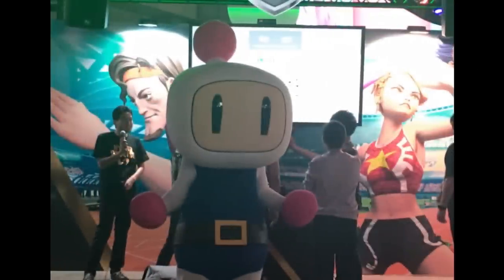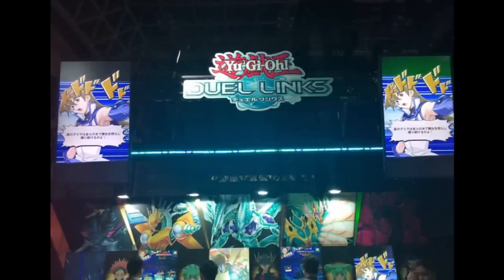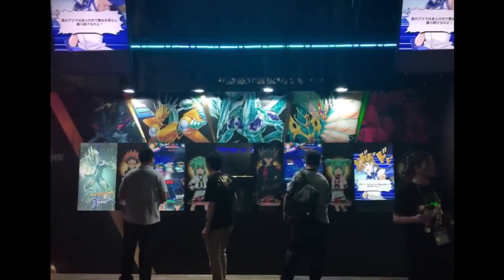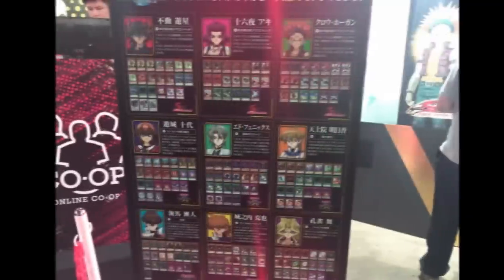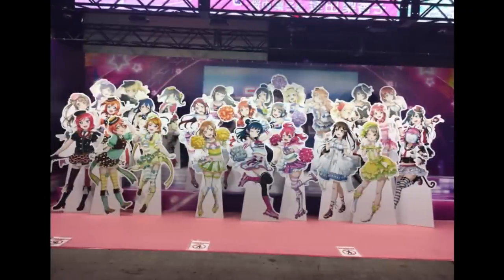Konami booth, and there was Bomberman, some dude, I'm assuming employed by them, to stand around being Bomberman all day. Advertising their new Bomberman game, I think. This was Duel Links, and this was advertising the introduction of 5Ds, Synchros, that game. Some Super Bomberman. These are some pictures I took of the Google Play stuff, because I was doing the scavenger hunt.